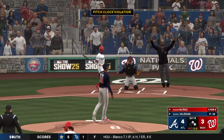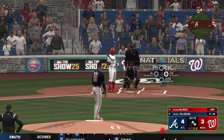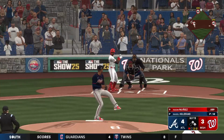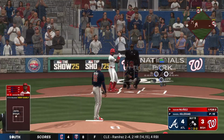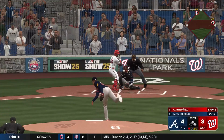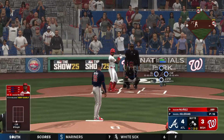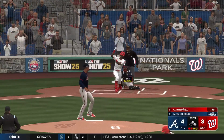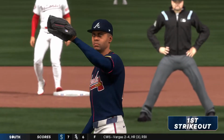The pitch timer expired before he started his windup, so that's a ball. That must be incredibly frustrating for the pitcher, but this is all about creating more action and speeding up the game, and it's working. And it remains 2-2. So the tying run at second. Still 2-2 after the foul ball. Swing and a miss. He struck him out. Now only one out remaining.